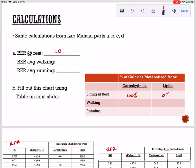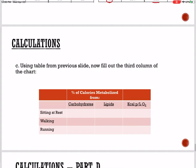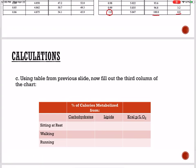So I would go back here and I would write down at an RER of 1.0, the muscles are burning 100% carbohydrates and 0% lipids. But you'll fill in walking and running. Now we get to part C.